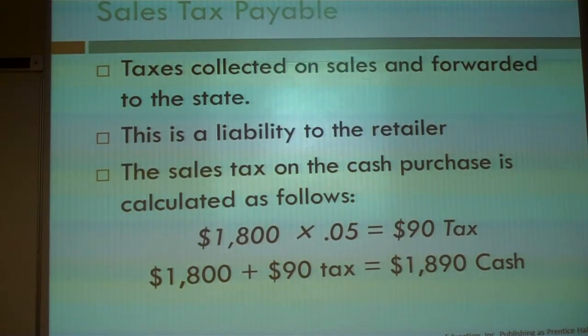Sales tax on a cash purchase is calculated as follows. If our sales tax is 0.05, and what's our sales tax here? 8.5 now? 8.25? What was 8.25? Kimberly, is it 8.5? I thought it was. I could be wrong. It's 8.25.